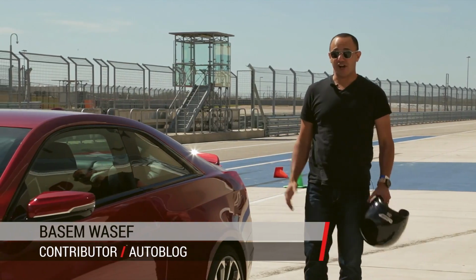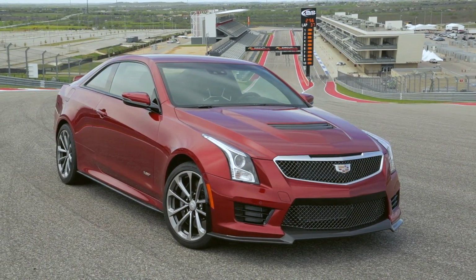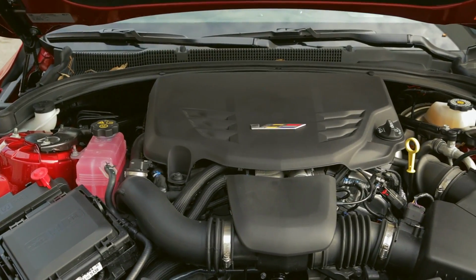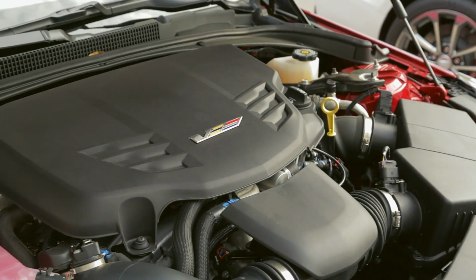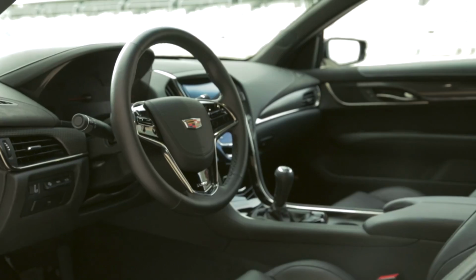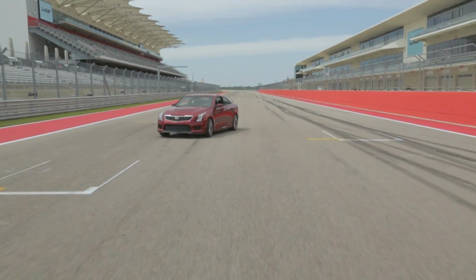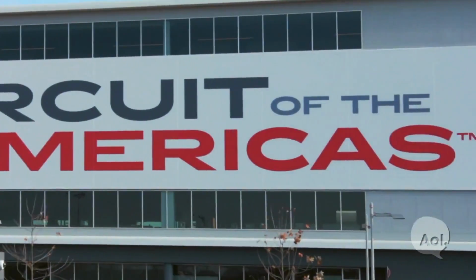Basem Wasef with Autoblog, and this is the new Cadillac ATS-V. With its 464 horsepower twin-turbo V6, it actually puts out more power than the BMW M4 it was benchmarked against. But this car is a little bit heavier. How does it compare on the track? We're here at Circuit of the Americas to find out.